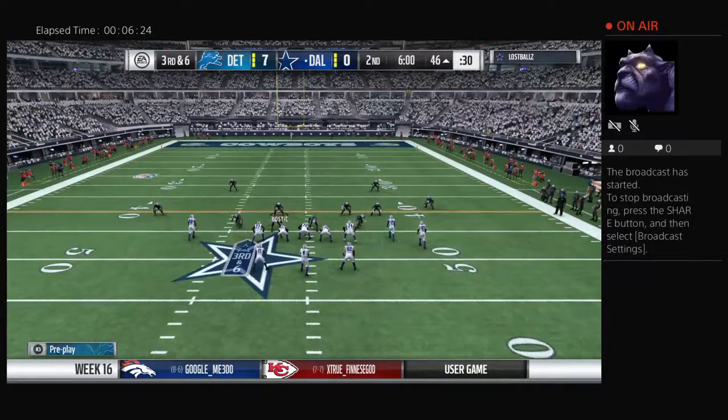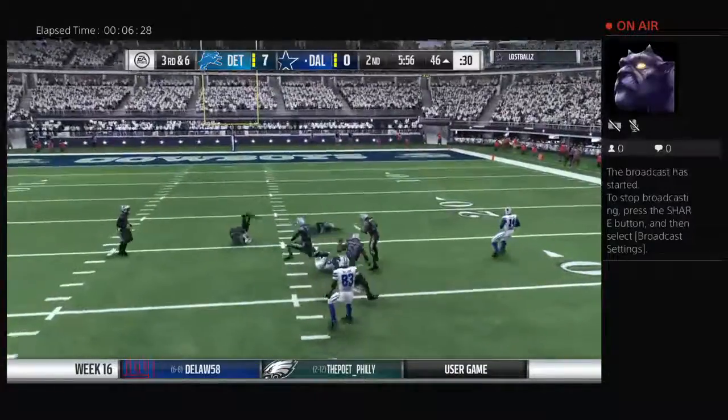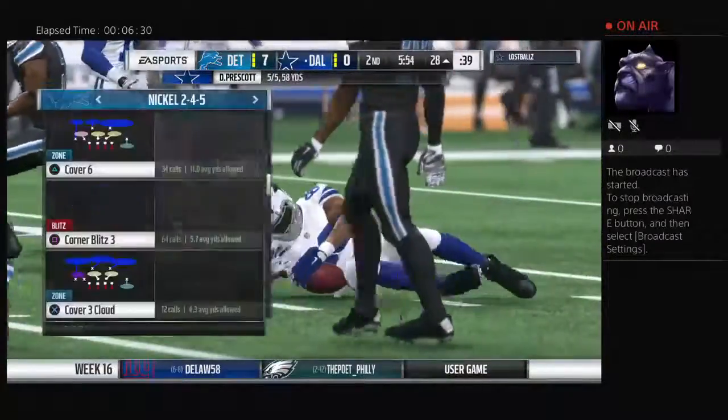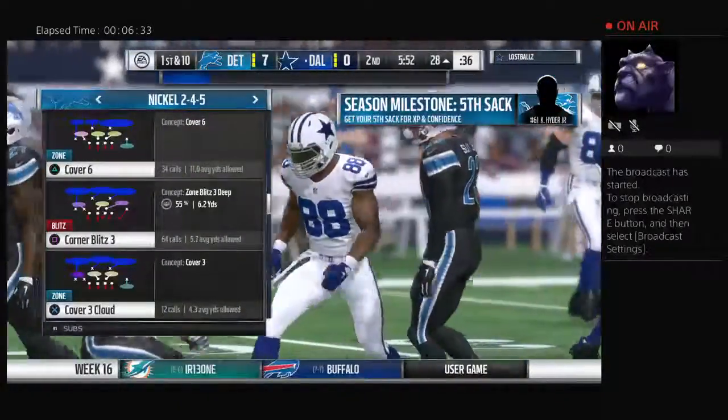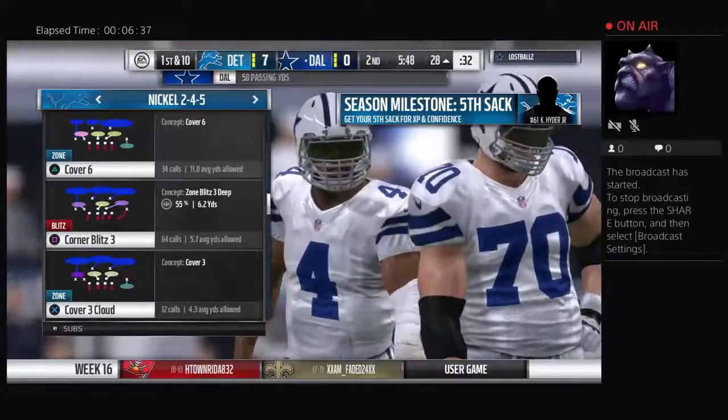On 3rd down, it's Prescott. He completes it to Bryant. 18 yards there and a 1st down. He's such a good route runner. Shows it there on 3rd down. Very proficient and a good pass.